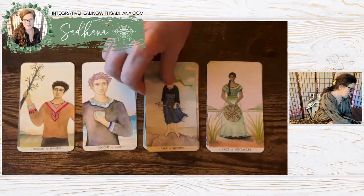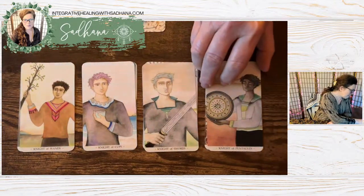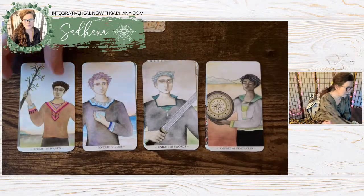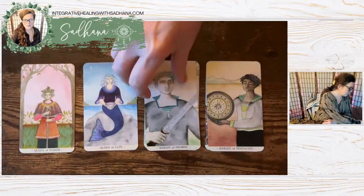The knights are all close up, they are not mounted. So this is one of those decks where the energy is in gesture, it's in facial expression. I think she captured it very well. Page of Cups is calling Jonathan. Here are the queens.